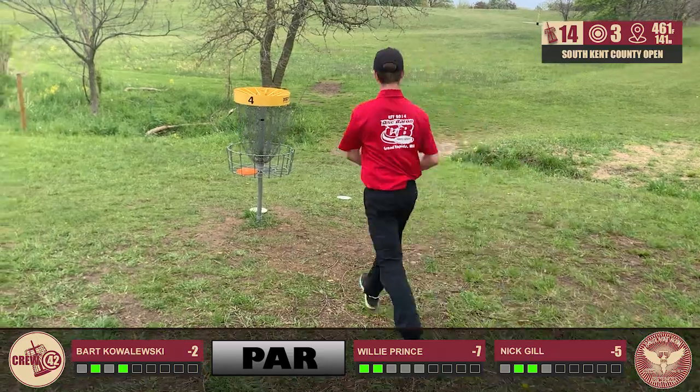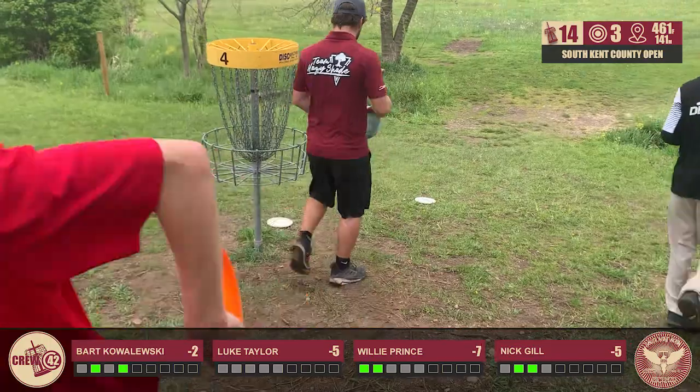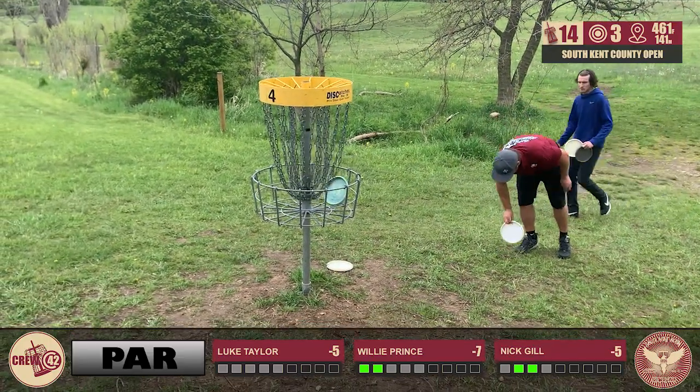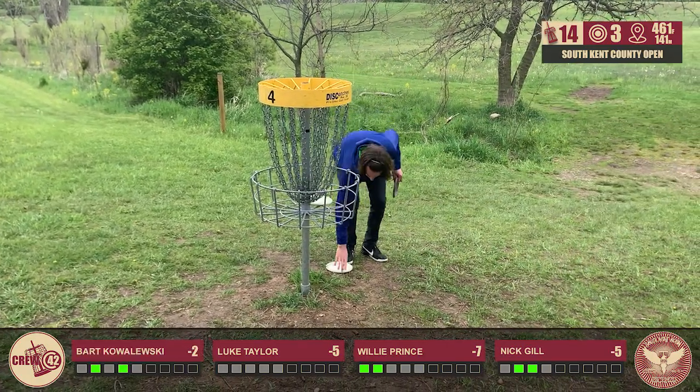If it's a left to right head right now, then that's a good wind for his putt. Yeah, I have a similar one, for sure. Mine's not as much hyzer, but I love left to right tailwinds because it's just gonna put it right down in the basket. So we got 3 pars and Nick gonna tap in a bogey here. Yeah, I bet you we saw a lot of pars with the wind.